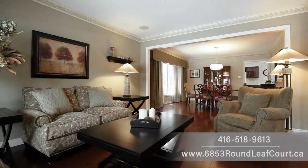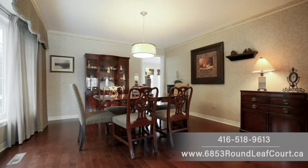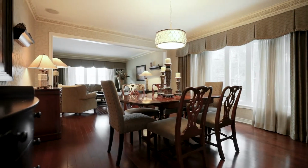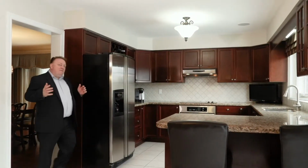With education in mind, we're surrounded by the Meadowville and Our Lady of Mount Carmel family of schools, all within walking distance from here. One of my favorite things that I think you're really going to enjoy about this home is the open concept kitchen to family room. It really does take in the family and the entertainer at heart.